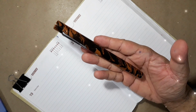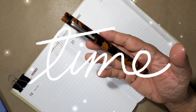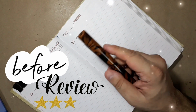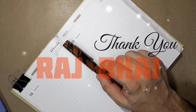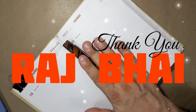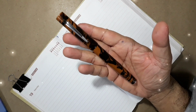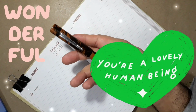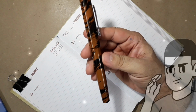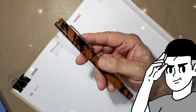This model has undergone a lot of changes and makeovers over time, but before starting to review this pen, I would first like to thank my dear friend Mr. Raj, or Raj Bhai as I call him, who took all the pains and helped me to acquire this beauty. He himself is a fountain pen lover and a wonderful human being. I thank you, Bhai, from the bottom of my heart for arranging this pen for me and taking out your precious time to go and buy this pen for me.